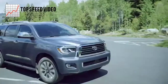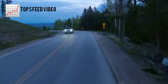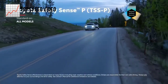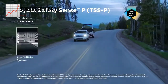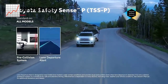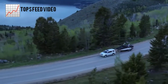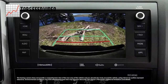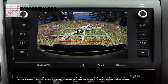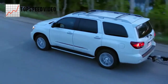Sequoia packs plenty of performance into its full-size frame, but it also boasts an array of safety systems to help protect every passenger. This all starts with Toyota Safety Sense P, a suite of safety technology that's standard across every Sequoia trim. TSSP includes Toyota's pre-collision system with pedestrian detection, lane departure alert, automatic high beams, and dynamic radar cruise control. Additionally, Sequoia bolsters its safety story with the STAR safety system and 8 airbags. And when in reverse, Sequoia's standard integrated backup camera automatically enables the audio multimedia touchscreen to help you see what's behind. But no matter where the trail leads with Sequoia, one thing you'll never leave behind is peace of mind.